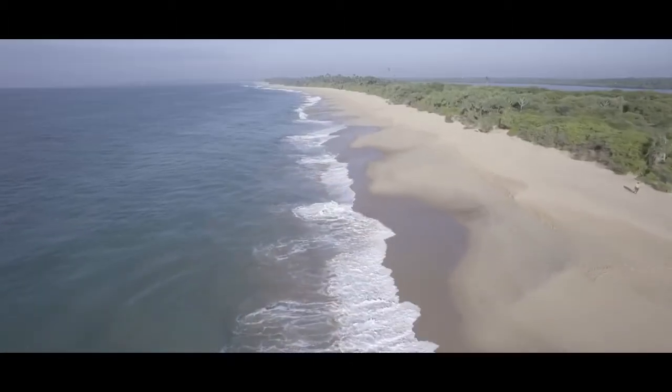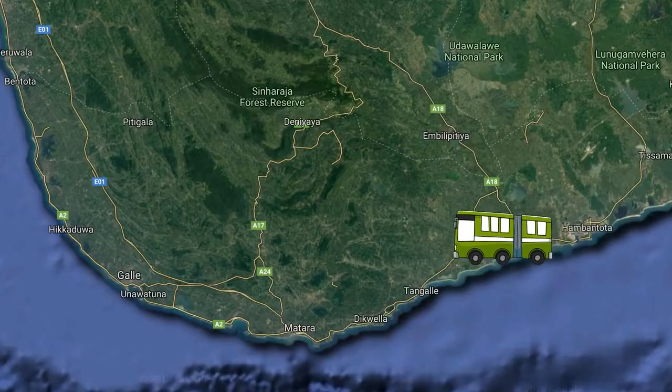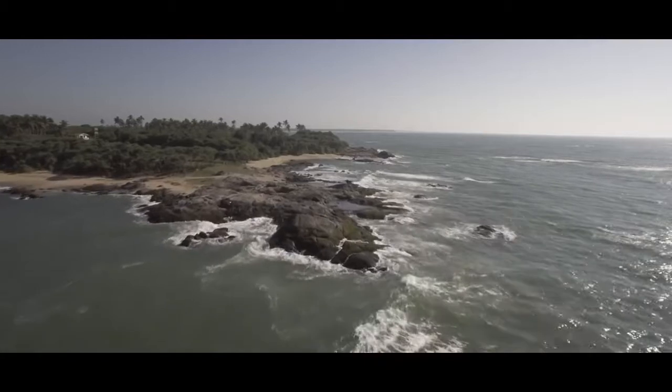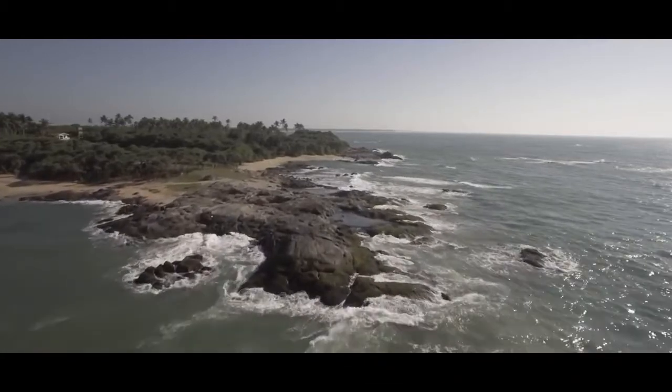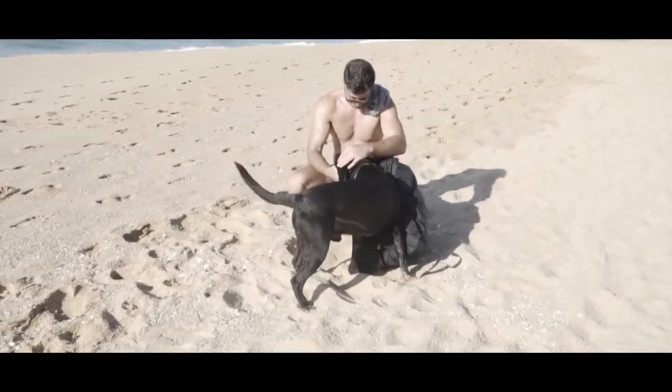At this point, you're probably dying to see the ocean again. So pack your bag and make your way to Tangul. Tangul was the least touristy beach we visited in Sri Lanka. For the most part, we had the beach entirely to ourselves. Well, not entirely.